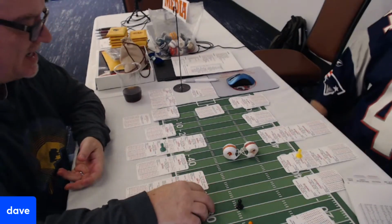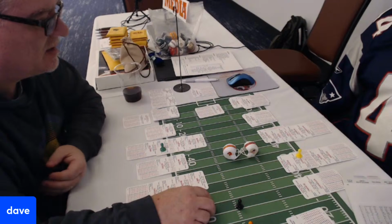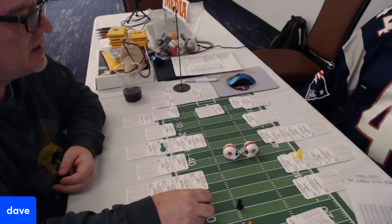Incomplete. Yeah. Second and 10. The teens aren't good for quarterbacks. The higher ones are interceptions and fumbles. The middle is kind of okay, you want really low. You want 1 to 4.